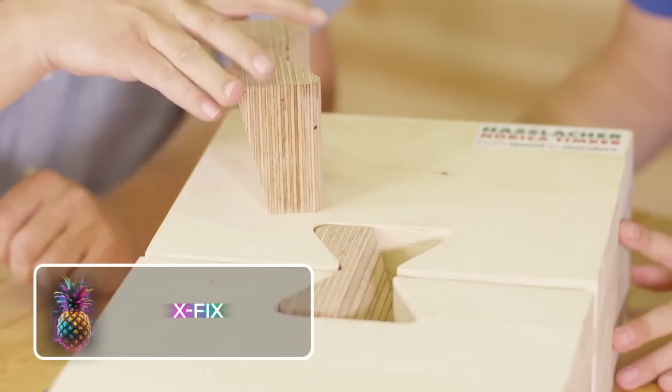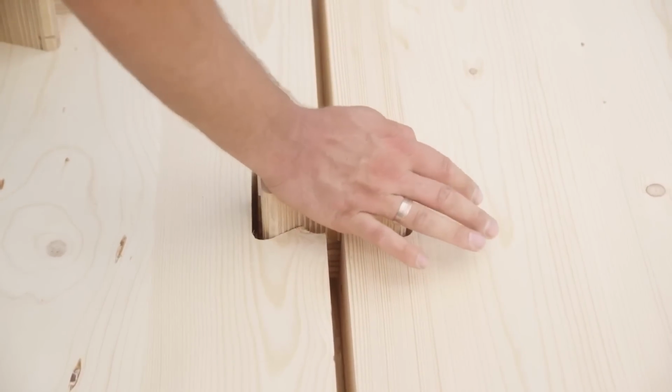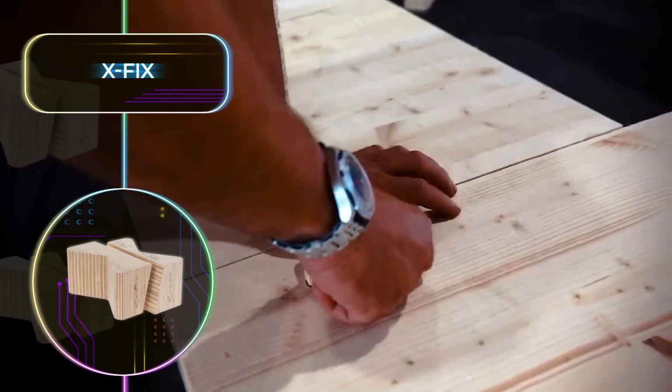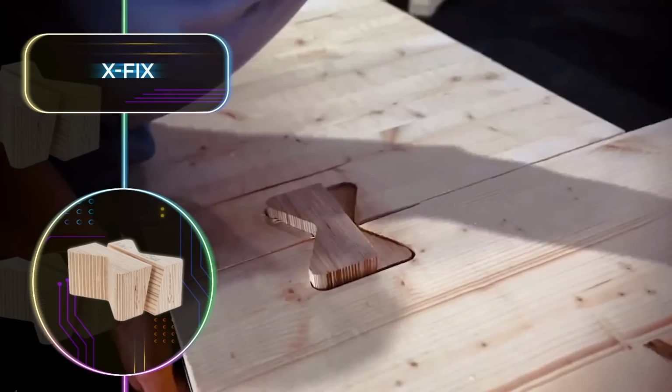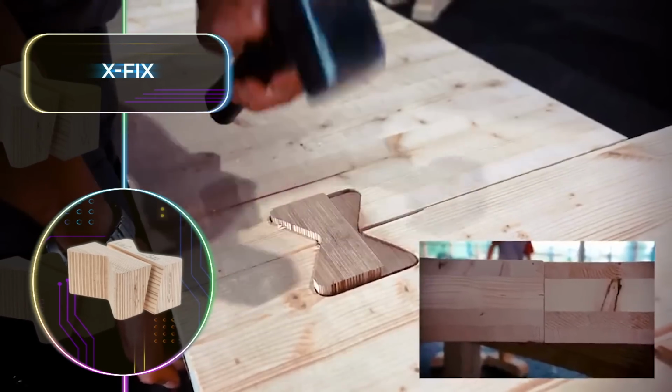X-Fix. Gone are the days when fasteners are reduced to nails, screws, and adhesives. XFix has decided there's a better way to go. Their solution relies on a friction-based joinery system that connects wood through precision cuts and interlocking grooves. So creating a secure connection is as simple as inserting an XFix into a groove and giving it a few love taps.